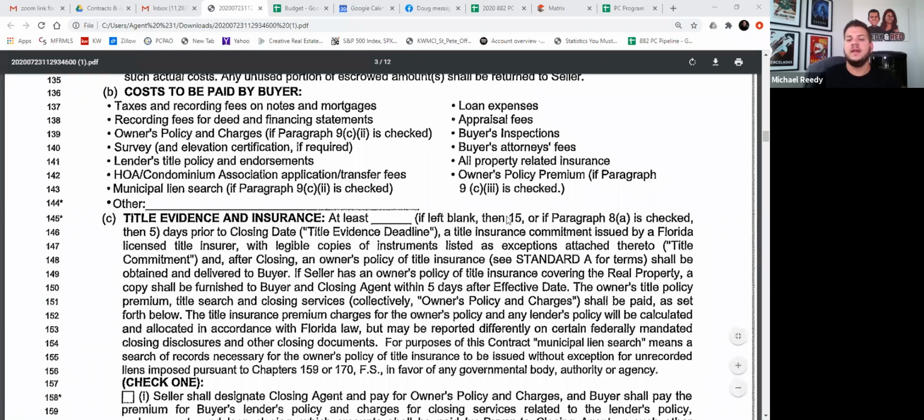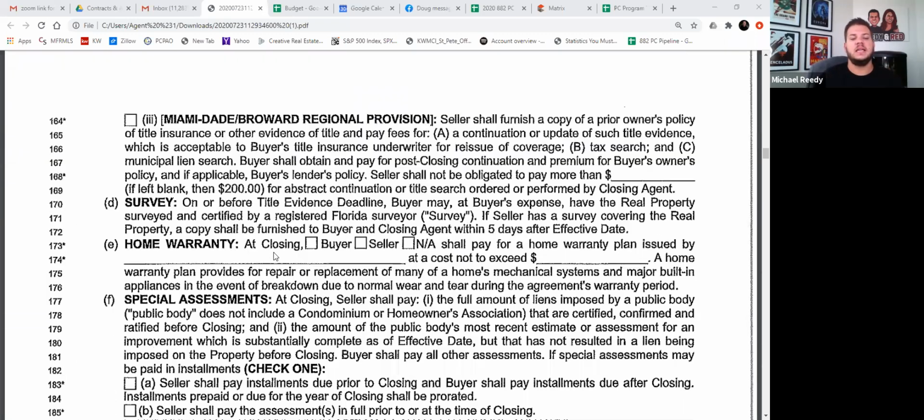If left blank, then 15 days, or if paragraph 8A is checked, then 5 days prior to closing. So if left blank, then 15 days prior to the closing date. What this is saying is that your buyer should order a survey well in advance so that they can review and see if there's any encroachments on the property, if there's any disputes on a fence, if the fence is on someone else's property. You want to know all that information prior to those 15 days prior to closing.